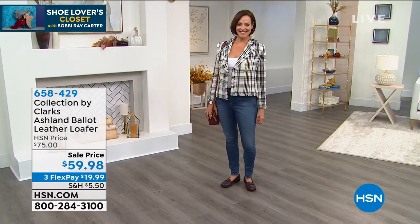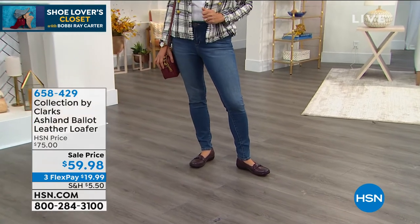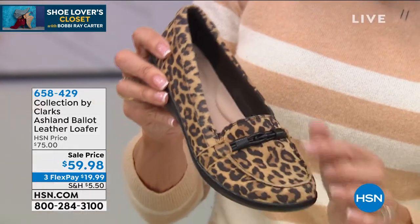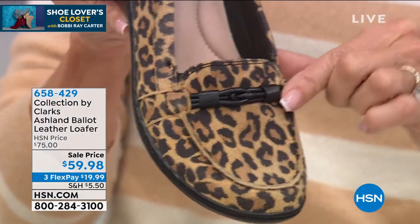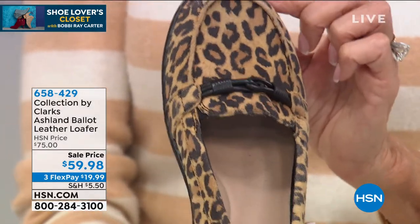That's a great thing about it. And it's a classic loafer style to it. So just a little bit of an accent. By the way, Edie left in the leopard, so I know everybody's been loving that leopard. And you can see just a little accent detailing, the interwoven toe strap detail right there on the top. And then just the perfect closed round toe.